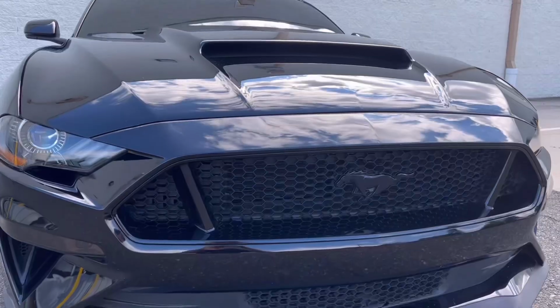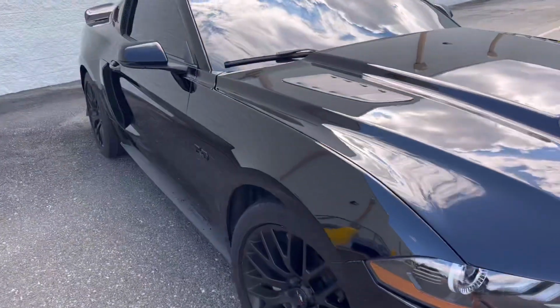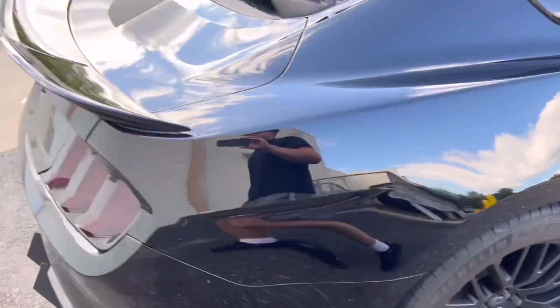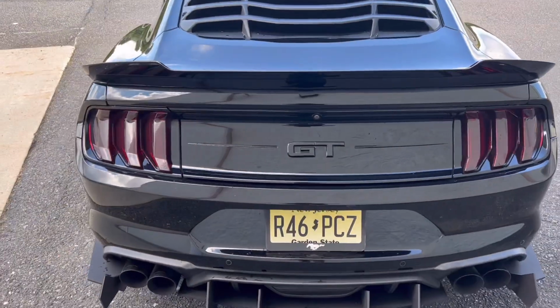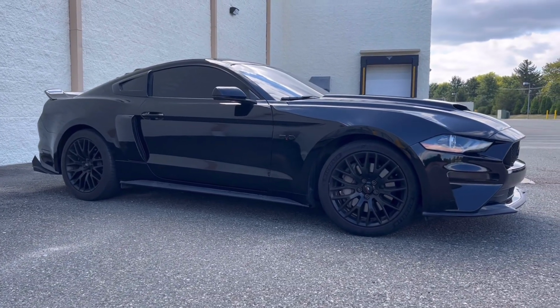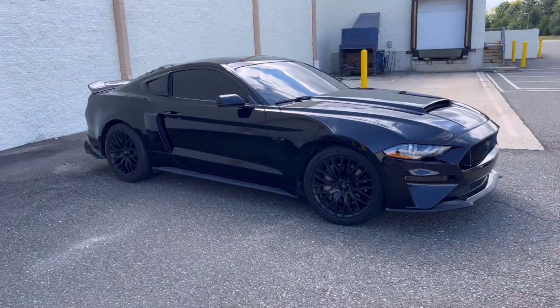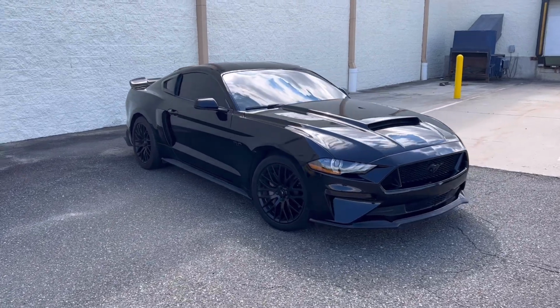This car basically has the black accent package with the black pony on the top. We have the black 5.0 badge, and then right in the back here, we have the black GT emblem right in the middle of the back deck lid. This car has such a big amount of road presence on the road. Not only the looks of it and how aggressive it is, but the noise itself is a completely different ball game, as you can tell from the startup when I first watched the car.